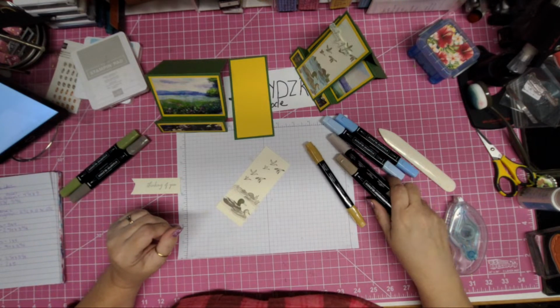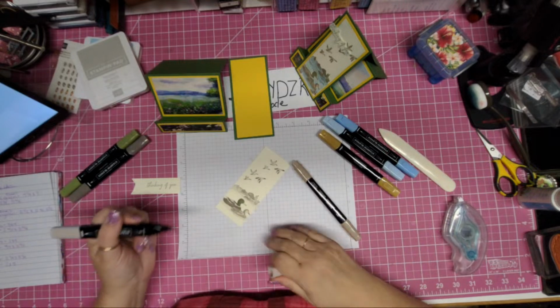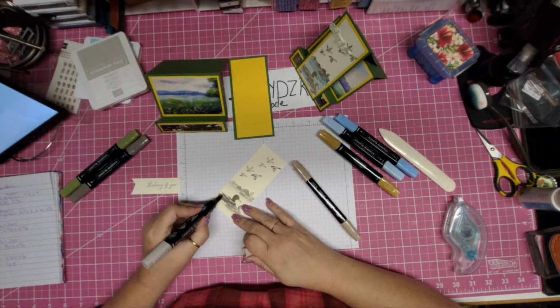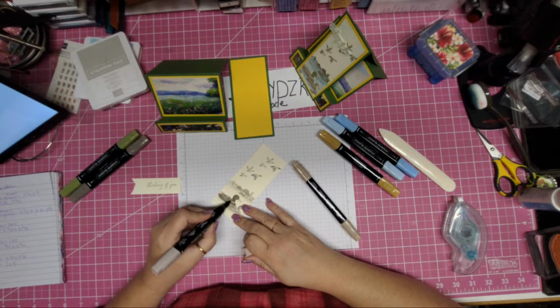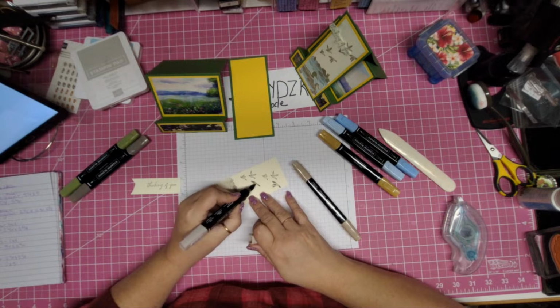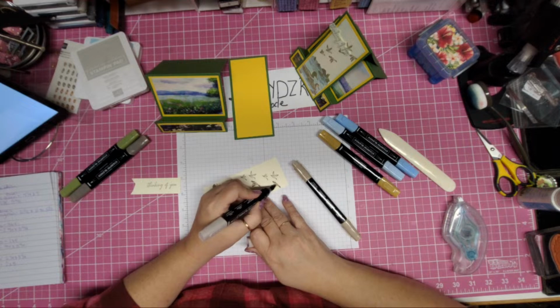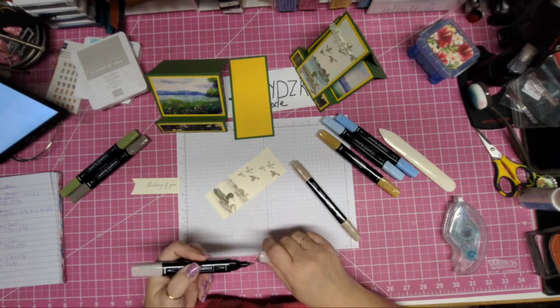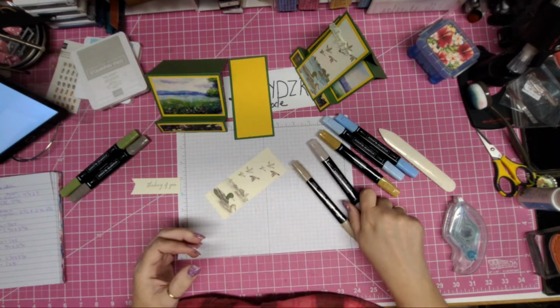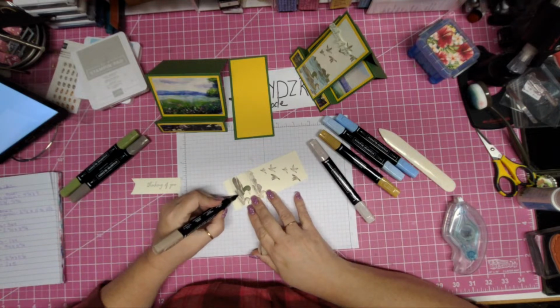Then I'm going to take Crumb Cake Light, and I'm going to go over just his little body area a little bit, because this is the male. Okay, and then I'm going to bring in the Crumb Cake Dark and color her.